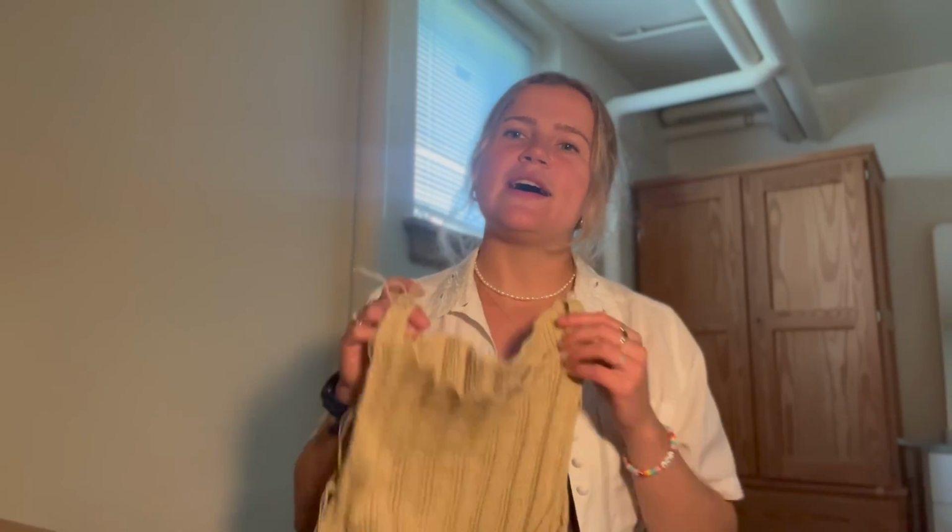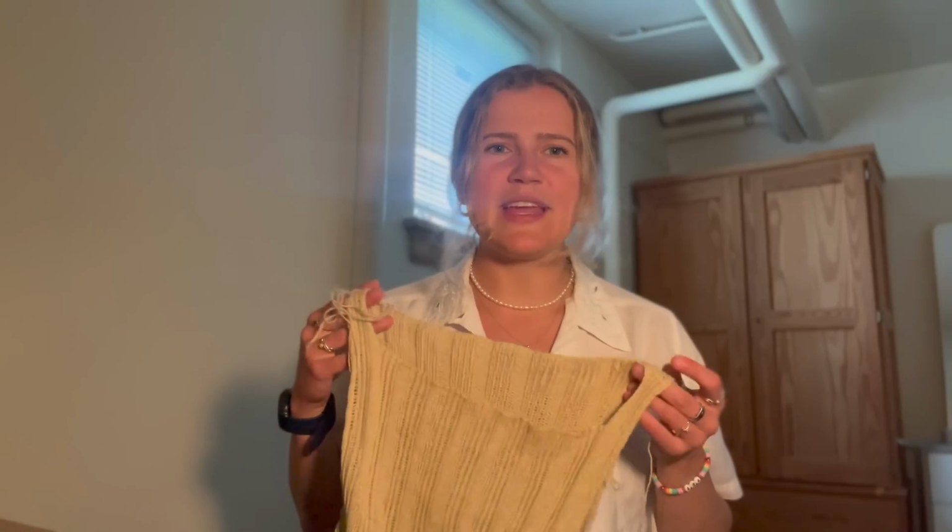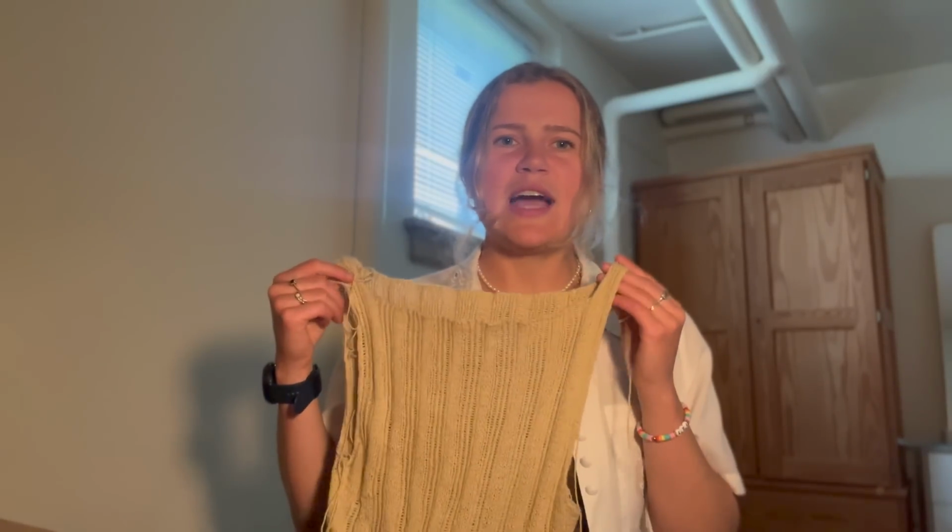Kind of maybe I'll do a setting up or organizing my stash with me once I move to my apartment, and I do have a lot of summer yarns that I could use for this. I think this little stripy one would be really beautiful.